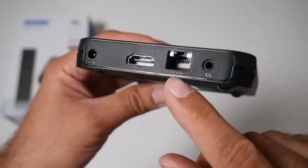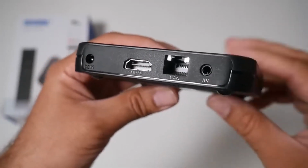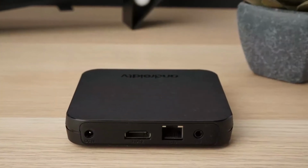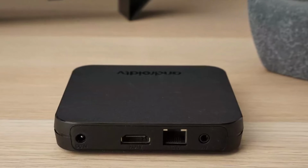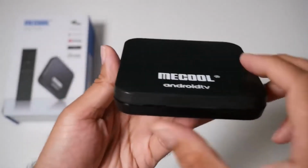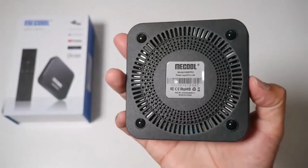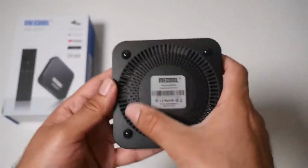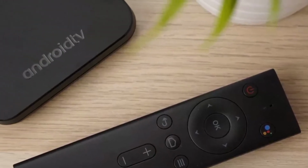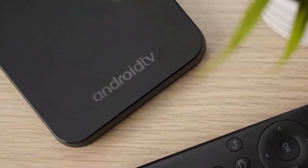What sets it apart is the voice control function, complemented by a Bluetooth voice control remote controller, enabling hands-free operation of the TV box through voice commands. Adding to its smart capabilities, the Micool MK9 Pro integrates Google Assistant, providing seamless control over your smart home devices, making it a versatile and feature-rich option in the Android TV box landscape.